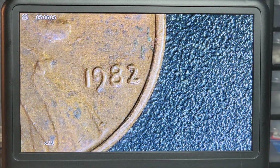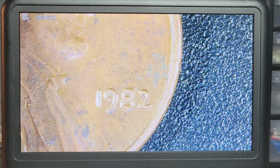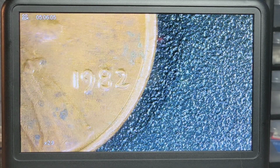I would say that it's pretty easy to tell here that the 8 and the 2 are significantly larger. So this would be a 1982, and I may have called this a Denver before, and that was a mistake on my part, but this is clearly a 1982 Philadelphia large date version. The small dates do tend to go for a little bit more, but again, you're only perhaps reaching $1 in perfect condition. But we'll go ahead and put this with the rest of our 1982 varieties, and we'll see if we need to keep it, but I believe we have many of these, if I'm not mistaken.